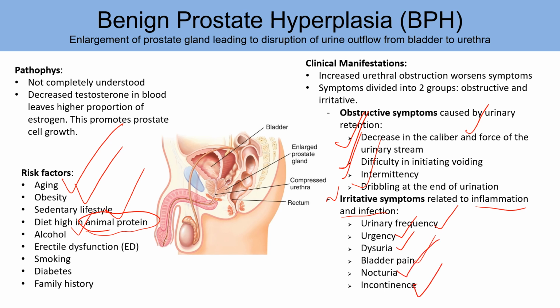So if you have a patient that presents to the clinic or to the doctor's office and they're saying, it's hard for me to start voiding, I'm pushing but nothing's coming out, or I have dribbling at the end, and also it feels like my bladder hurts and I've been having episodes of incontinence, you can say, you know what, they probably already have obstructive BPH and it's probably inflamed in there. So that's an easy clue to get to the diagnosis.